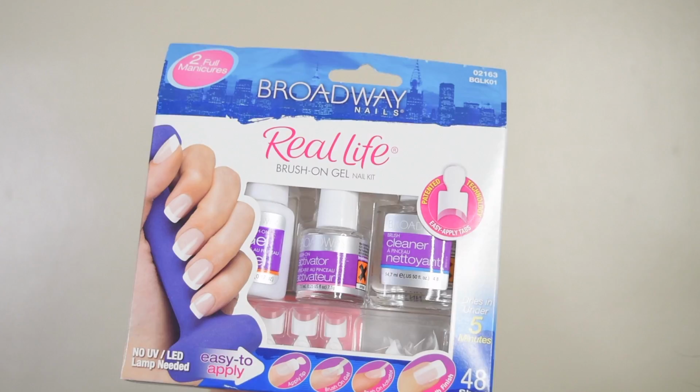I don't know how many highlighters I have, but every time I pick up a new highlighter, I ask myself, do I really need a new highlighter? But I still do. I don't know why, but I'm a fan. Of course, highlighting is a big thing right now.